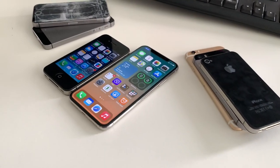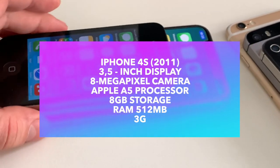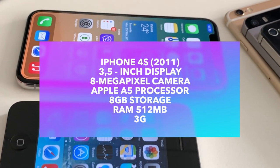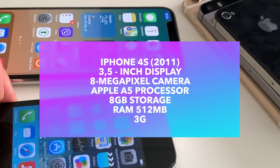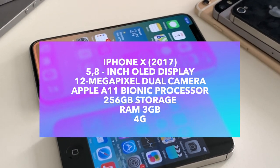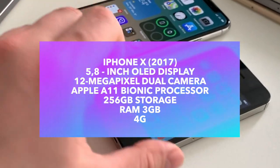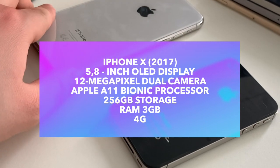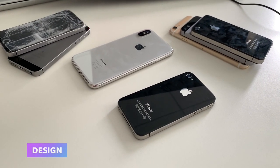Let's check it out. Here you have some technical info. iPhone 4S: 3.5-inch display, 8-megapixel camera, Apple A5 processor, 8GB of storage, 512MB of memory, and 3G connectivity. iPhone X: 5.8-inch OLED display, 12-megapixel dual camera, Apple A11 Bionic processor, 256GB of storage, 3GB of memory, and 4G connectivity. So let's look closer at these two models.